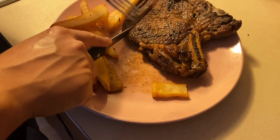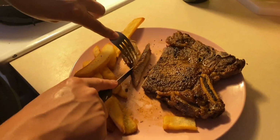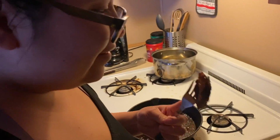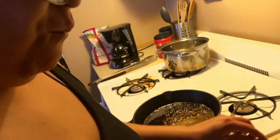Gina, try it. Okay. Ew, the way you're using the fork. Okay, try it. How's that taste? How's it taste? It tastes good. Is it very good? Taste the butter. It tastes the salt. The pepper. Everything in it, huh? Let me try.